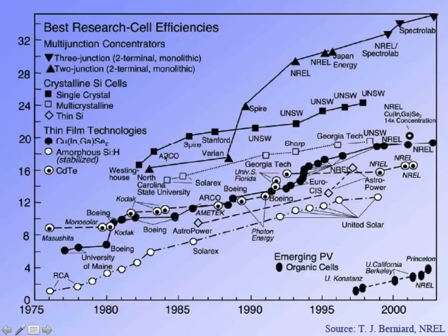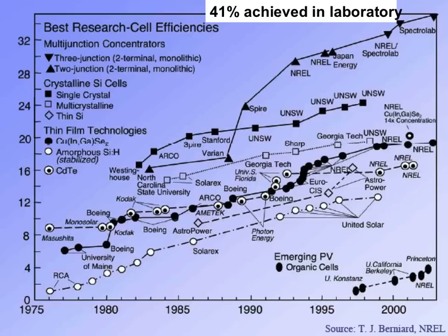And we have your triple junction gallium arsenide here that has very high efficiency, but you could never afford to put them on your house. We might use them for spacecraft, or if we can concentrate sunlight. Here we have a new up-and-coming organic photovoltaics made essentially of different kinds of paint. Very, very inexpensive, but at present not very efficient yet.